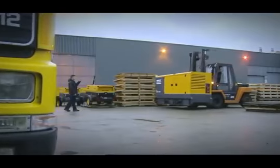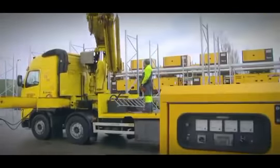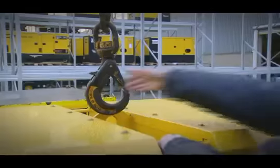Transport is an essential activity within the rental and contracting business. During the development process, a lot of attention is paid to the transportability. Efficiency and safety are the key elements we focus on.